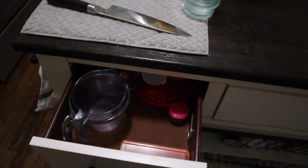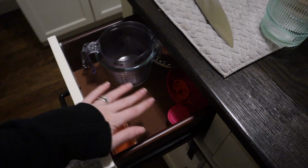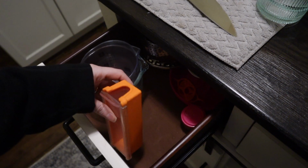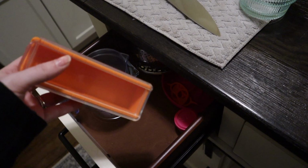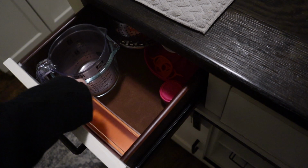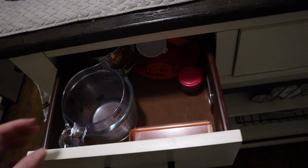And then this drawer is kind of awkward. It's very narrow, but it does go kind of back a little bit. We have these two measuring cups, a little butter dish thing. I want to get a cute butter dish that I can leave out, because I do like actual sticks of butter instead of margarine. So I would like to get a cute butter dish.